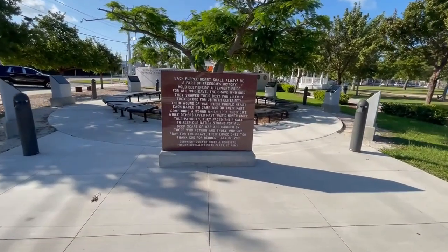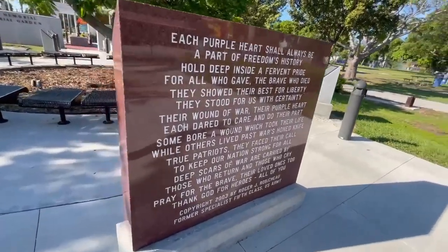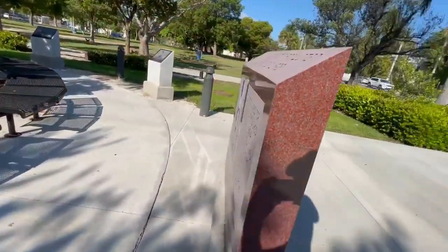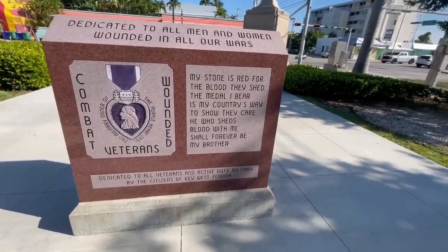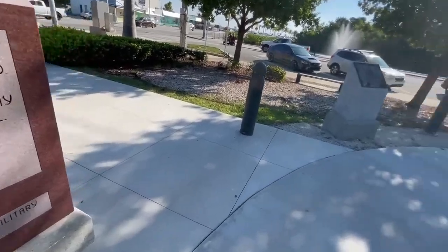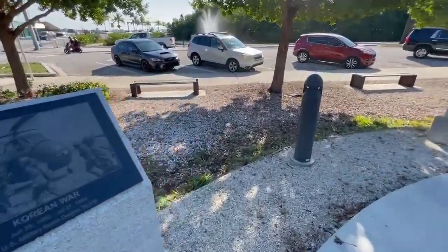Next is the Purple Heart plaque, which is dedicated to all who were wounded or killed as a result of enemy action while serving in the U.S. military. These individuals served at great sacrifice to themselves, some even paying the ultimate price while in the line of duty. The Key West plaque honors men and women of all conflicts.